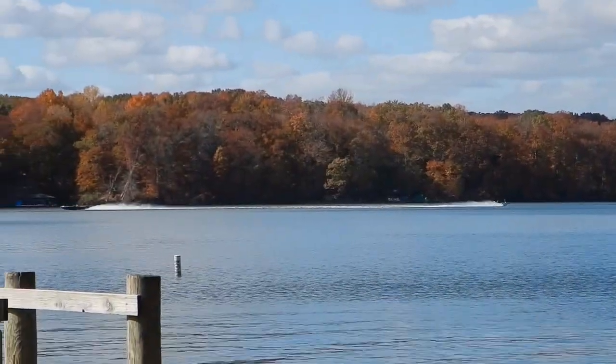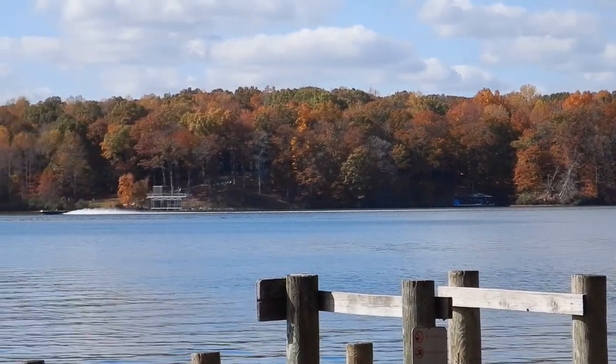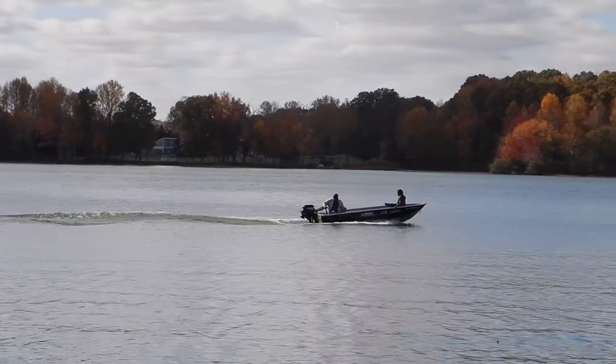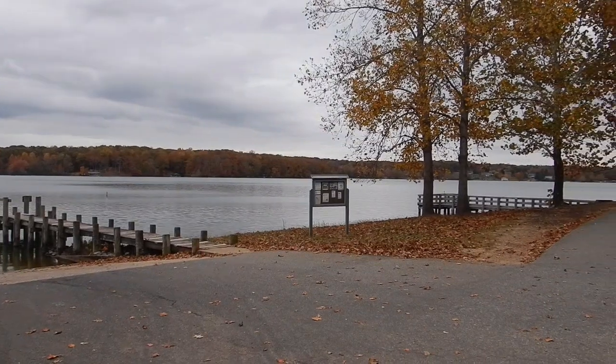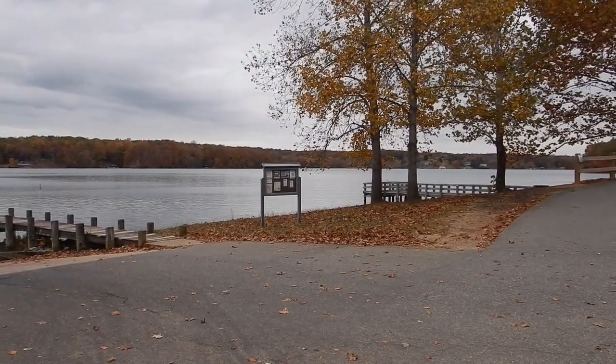Lake Anna is a man-made lake of about 13,000 acres with 200 miles of shoreline. It's a favorite for all types of water sports, but especially fishing, with bass, stripers, and crappie among the target species. This is the boat launch area here at Lake Anna State Park.